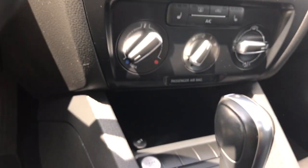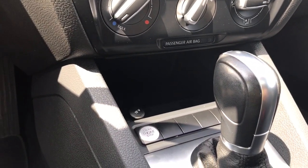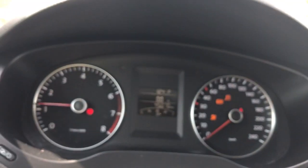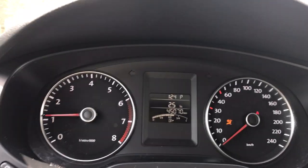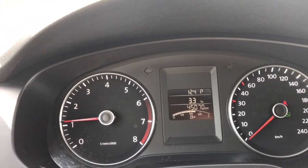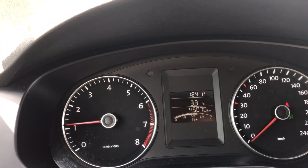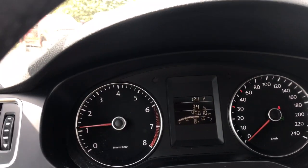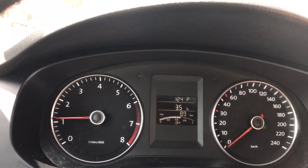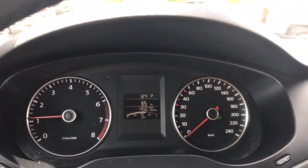And when we're ready to start up the vehicle, you have your engine start-stop button here, my foot's on the brake, and keys in the pocket. On your dash, any important messages will appear, as well as your odometer reading. And then you can toggle through for your trip as well. When I push the button to the right, it'll do that. So there's your trip, and then back around to your odometer reading.